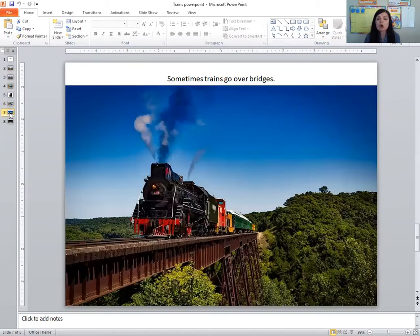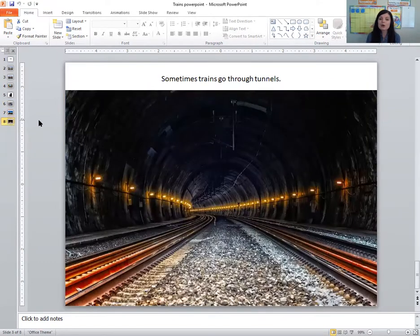Sometimes trains go over bridges. This is a bridge. It's high up in the sky. Sometimes trains go over bridges. And sometimes trains go through tunnels. Look at this dark tunnel. There are lights inside. Sometimes trains go through tunnels.